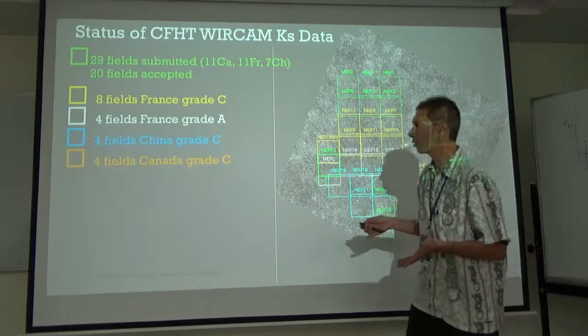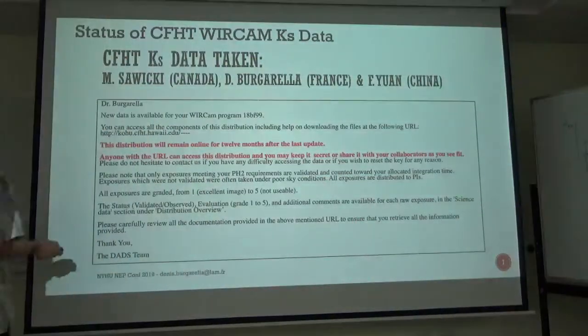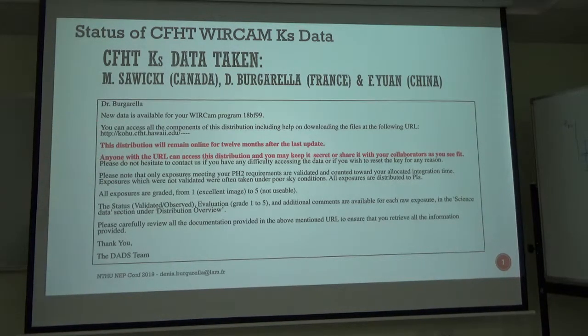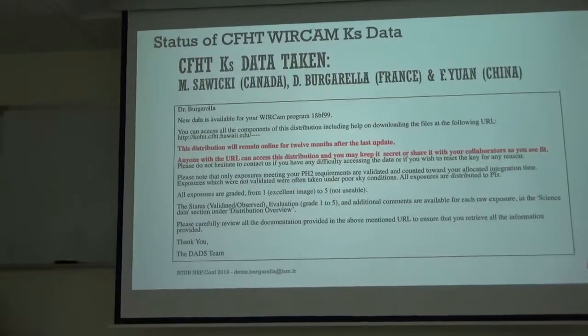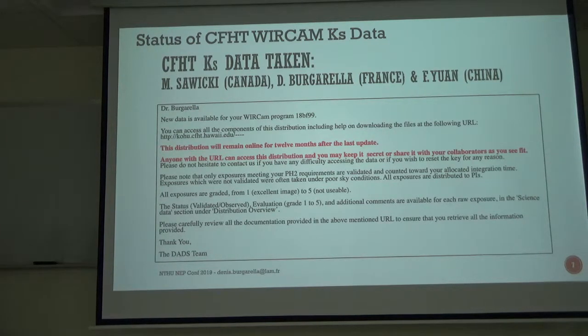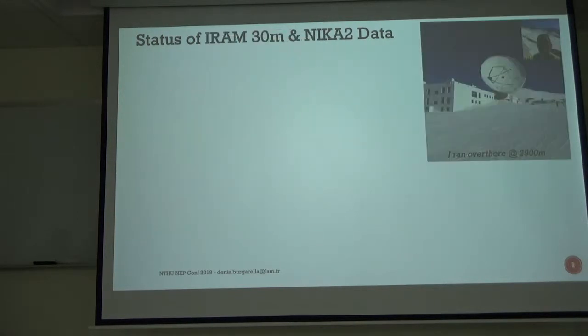So the data is now available, and if you look at this, that's the email from CFHT, so Marcin Sawicki in Canada and Fanting Yuan in China. So that will be available for 12 months, but well, everyone can access the data if it is public. So that's something we need to discuss, how to process this data. We don't have the people to work on this in France. And well, apparently in China and Canada as well. So that's something that is interesting because we will need to do that.